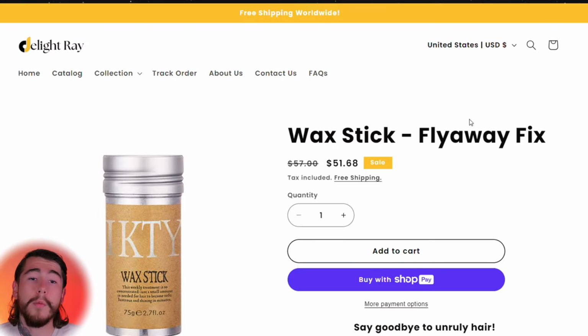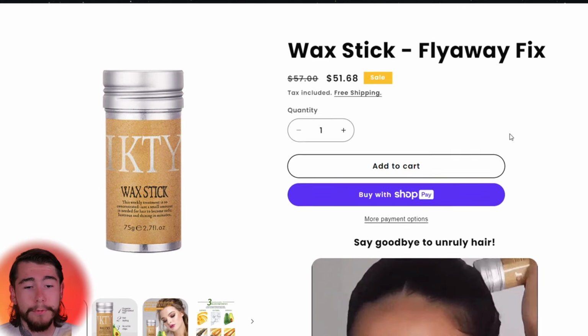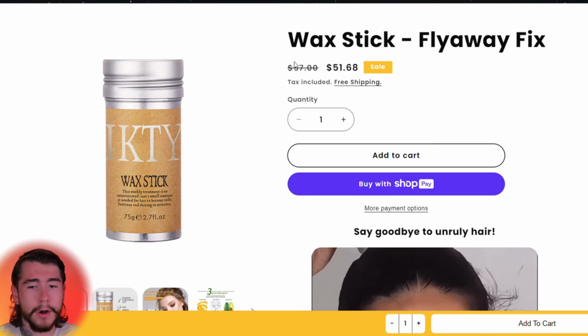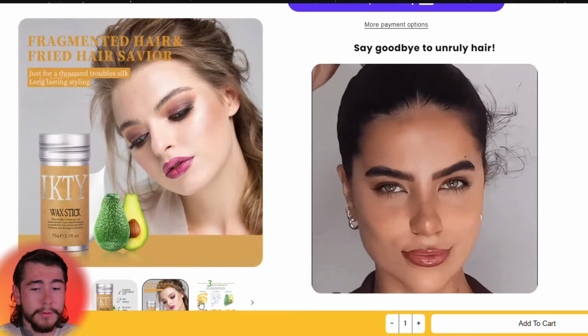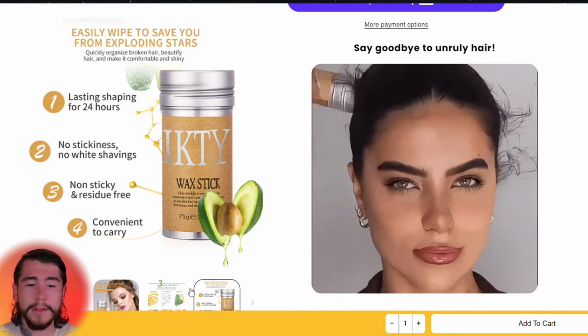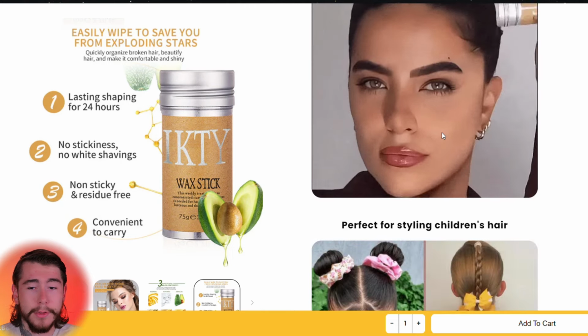Let's take a look at one more product page for this exact same product. This is once again the wax stick flyaway fix. They're selling it for $51.68, marked down from $57. I would definitely make the compare at price a little bit more if you're going to be making the sale as your offer. But once again, they have some high quality images of their product right here for all their different product images. Talks about the product, what it does, what's in it. I really like this GIF right up here at the top of the description.